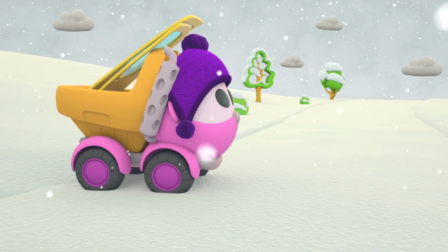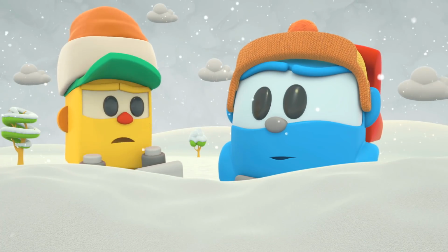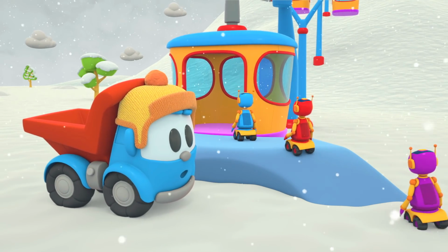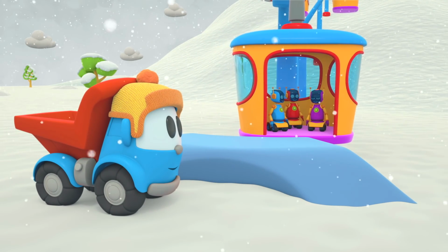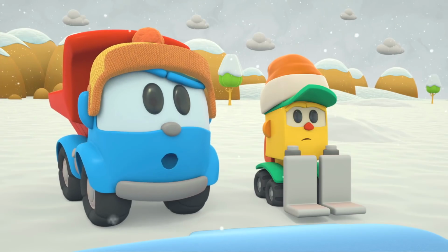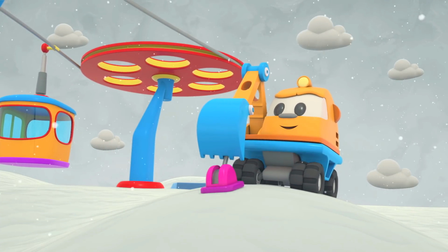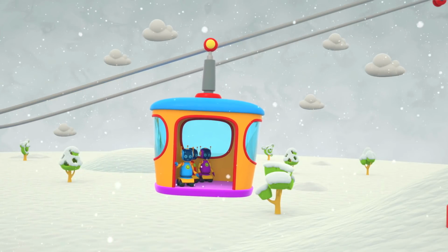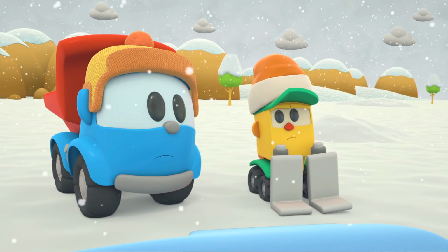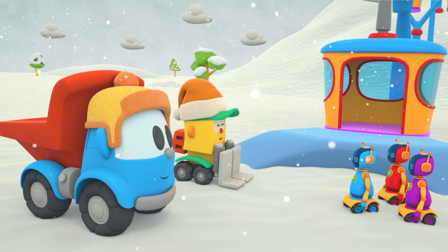Lea is very kind. She's afraid to go into the mountains, but she really wants to help her friends. What's wrong down there? I'm freezing already. The robots are getting into the car with no doors. They mustn't do that. It's very dangerous. Scoop, wait. Reverse. What's the holdup? Yeah, that was silly.